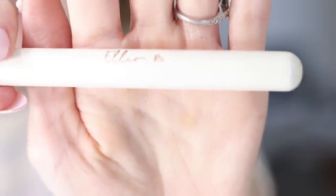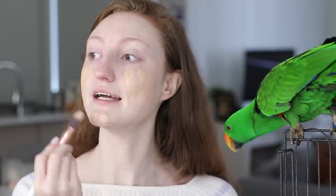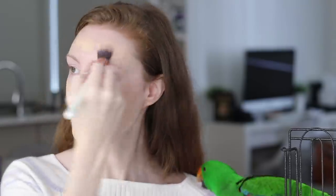So this is an Ellen RO4. That's the brand. I think it says Ellen. They just turned up out of nowhere one day. I have absolutely no idea how they got my address. They're actually really nice brushes. So now this is definitely not my shade, but Archie has spoken.